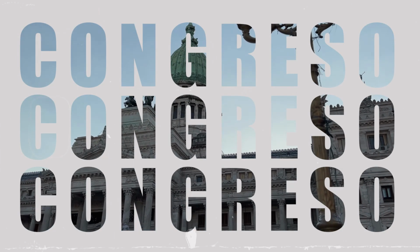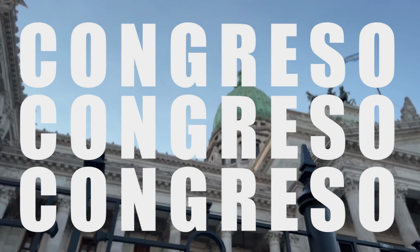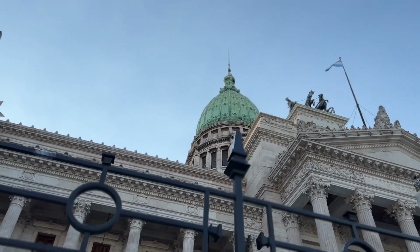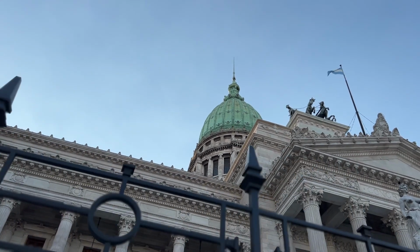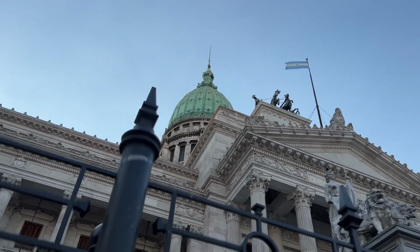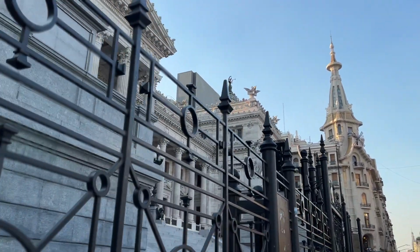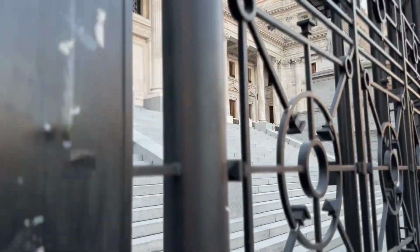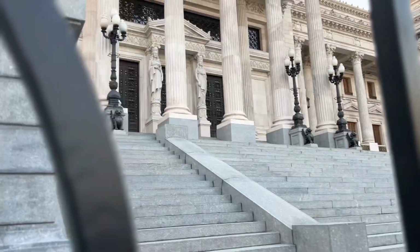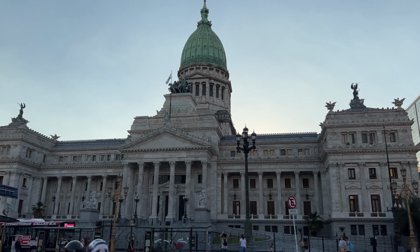Another government building, which is just about 10 blocks away from Plaza de Mayo, is Congreso. The Congreso building is really beautiful. It reminds me a lot of European architecture. This is the Argentine National Congress, which holds the two branches of Congress, which are the Senate and the Chamber of Deputies. They do offer free tours. You just need to make an appointment. They have tours in both English and Spanish at different times of the day.